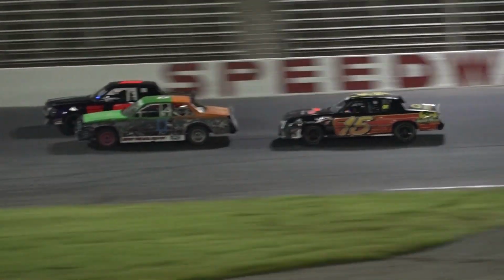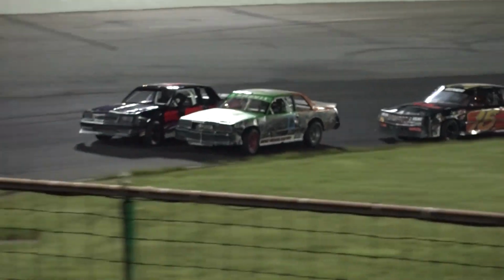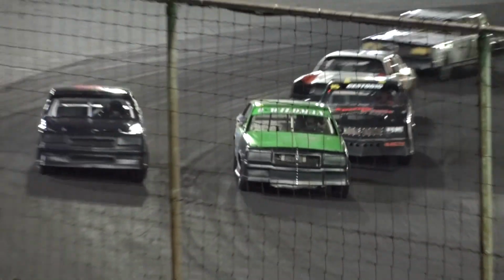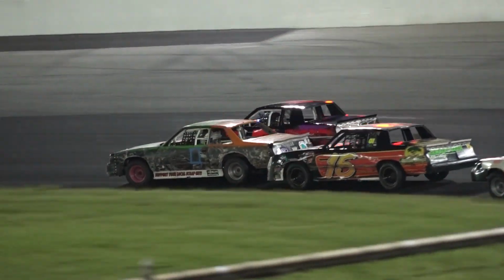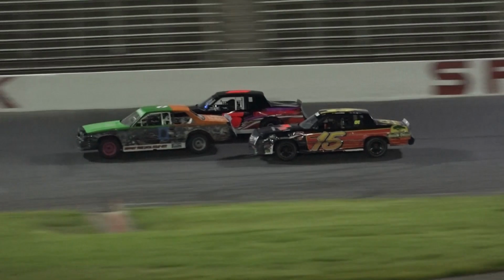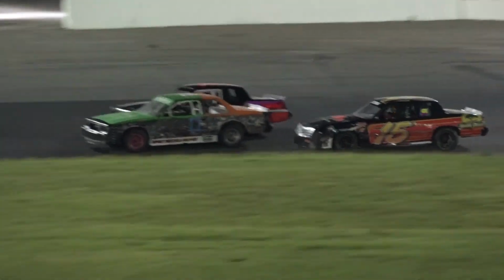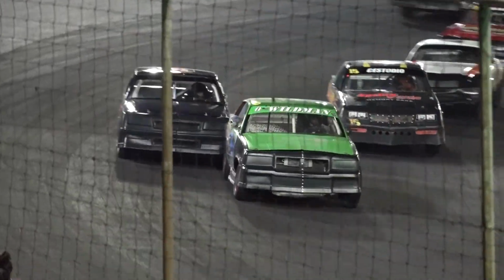Down the back straightaway, door handle to door handle, down into turn number 3. Nick Brightman edging out ahead of Perry off of 4. Perry battles back down to the stripe. Perry's got it by a hair as they come down off of turn number 2, and I look at the scoreboard and the 5's transponder is not working, so it better not be that close when it comes down to the stripe at this time.